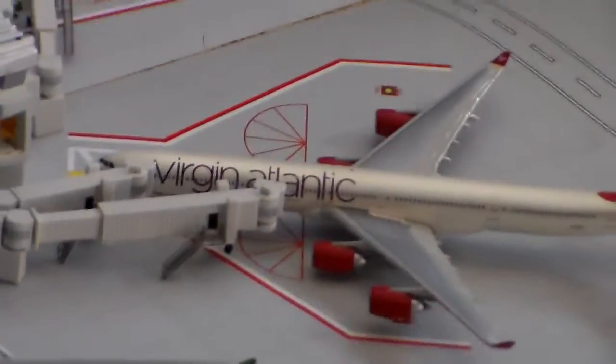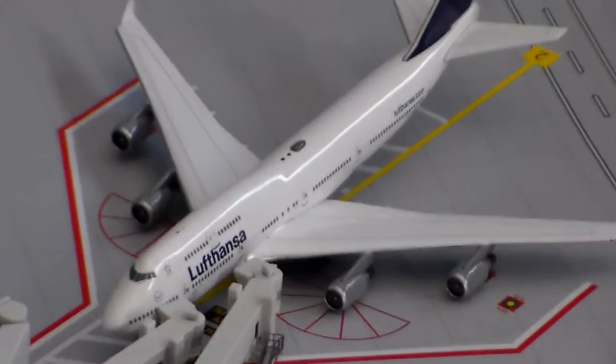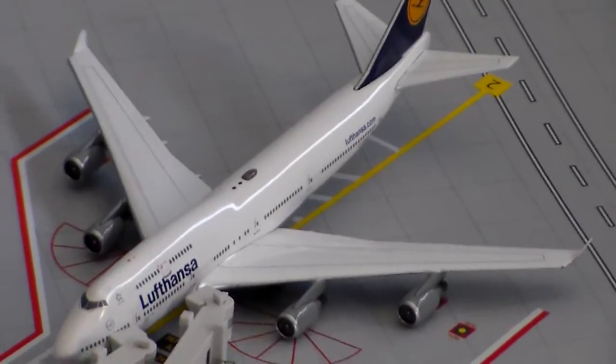Sometimes they bring back the 747. They didn't do that last year for some reason, but this is really our summer aircraft. I just haven't gotten around to buying an A330 yet. We have our Lufthansa 747-400 at the gate. This plane's going to be headed out to Frankfurt.